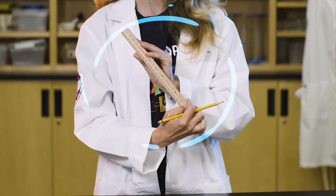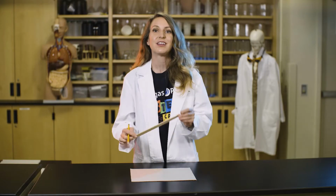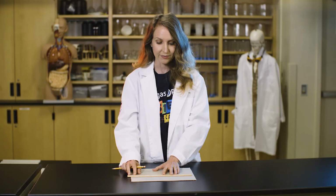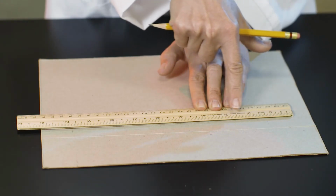Then you will use your ruler to shrink down every foot in real life to 1 inch. To do this, place your ruler near the top of the box. I like to line mine up with the fold on the cereal box to help me draw a straight line. Remember to use the side with inches, which are the large numbers. Every inch on your ruler is going to be like 1 foot in real life.